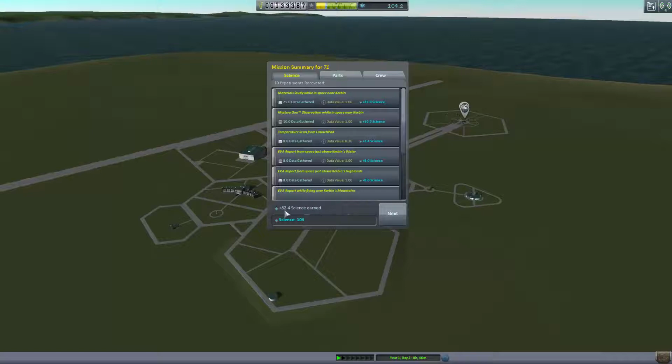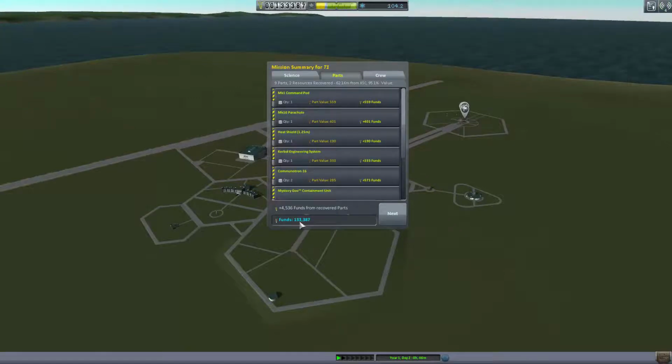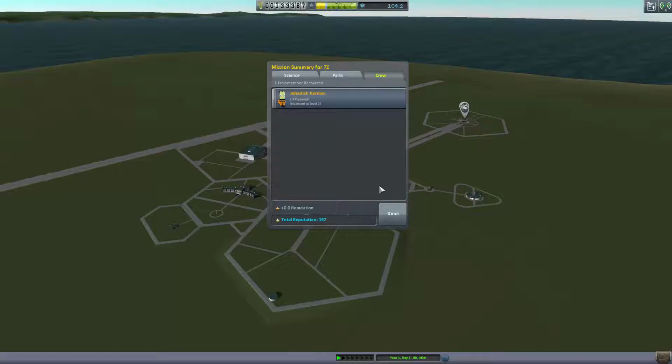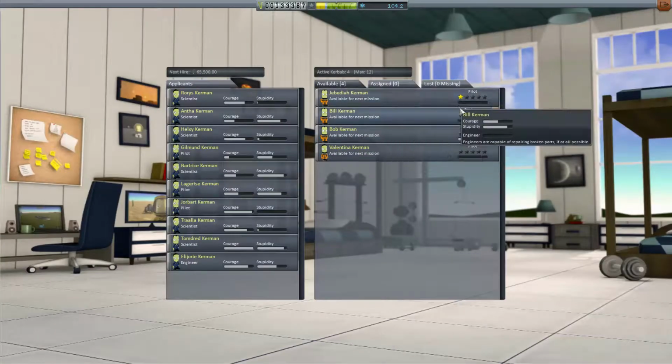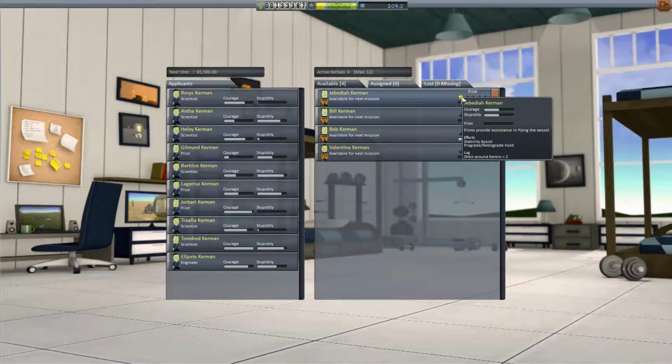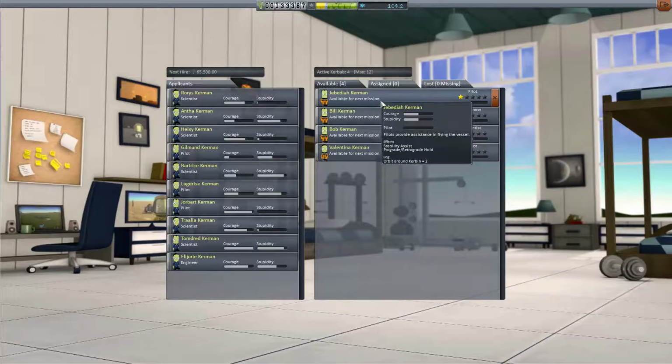Look at that, 82.4 science, folks. Fantastic. We got some of our parts back. We're back up from $80,000 to $130,000. And Jebediah got some spirits and he advanced to level 1. So let's hit done and go into the astronaut complex. Let's take a peek. Ooh, he's got a star. Effects: stability assist, prograde, retrograde hold. Courage and stupidity, 50-50. Alright, so Jeb got a full level out of that.